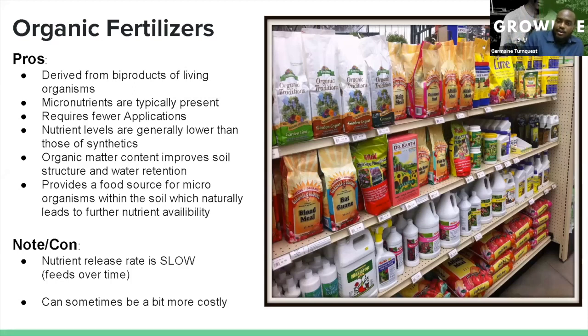That is a more accurate display of what nature would provide for you in terms of an NPK ratio when using organic fertilizers. Sometimes they can even be significantly lower than that. Sometimes it'll be 3-2-3 or 4-0-4, something like that. So keep an eye out for that when you go into the garden stores. If you see the number significantly high straight across the board, it's probably not organic.